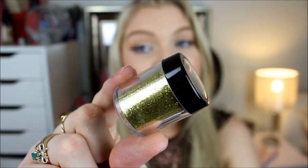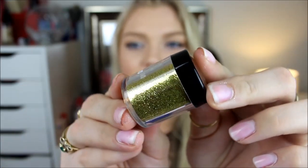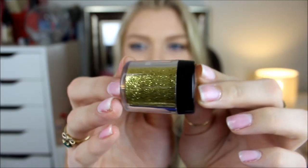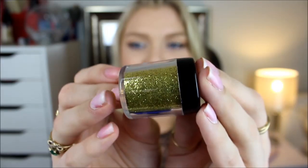Very self-explanatory color. This is in the color Gold. It is like an old school kind of gold color. It's not too neutral, it's not too yellow, it's just kind of in the middle. I really, really like this color. I've always been a fan of gold kind of glitters, so love this one.